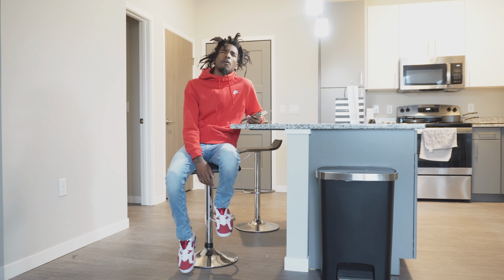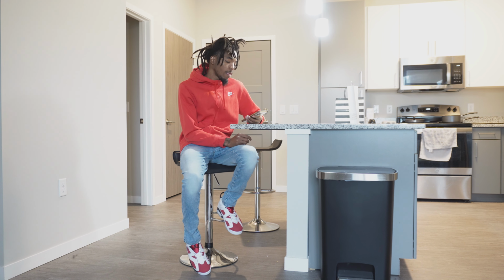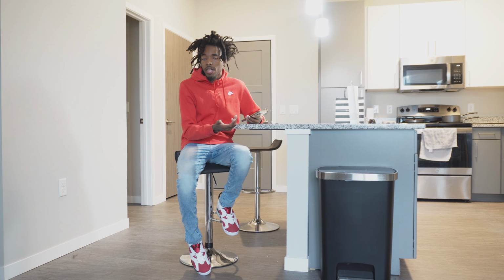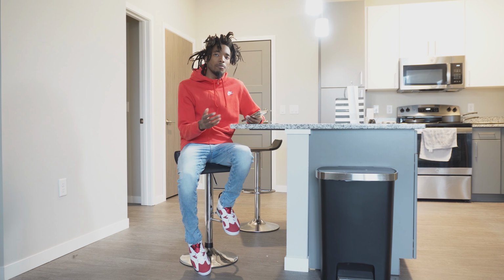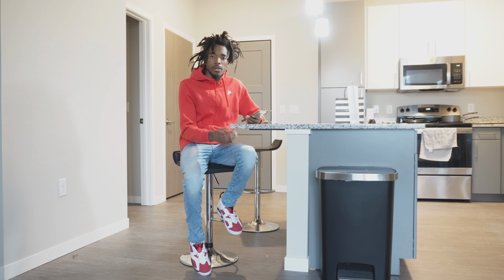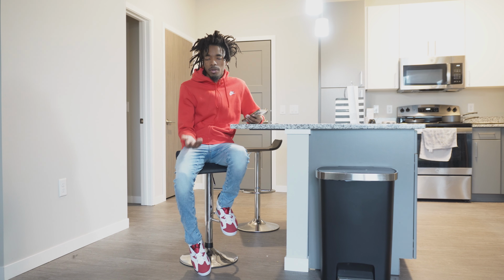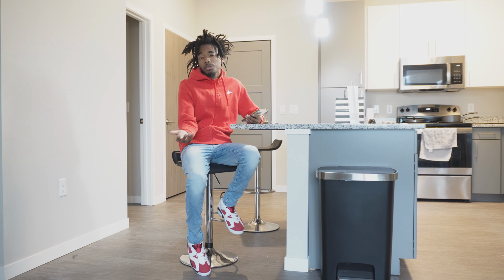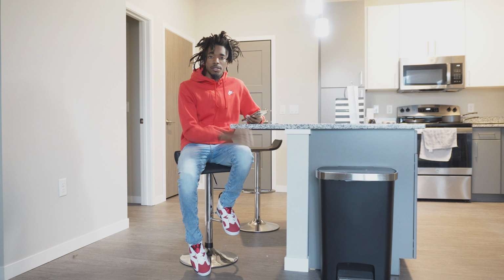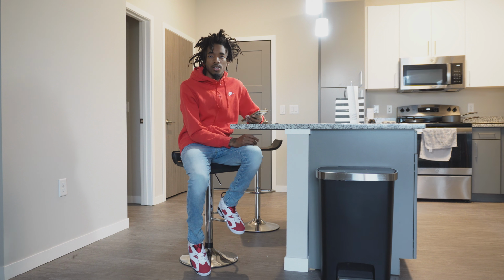Right now, gas is about $4.29, $4.30 maybe, and that's premium. You can't put anything other than premium, or what is it, 93 in your tank. So that runs me about $60 to $70. It kind of depends. If it's a little bit lower, maybe I can get around with 60, 65. But on average, I'm paying about $65 to $70 a tank on gas, and I gotta do that pretty much every 3 days, honestly. So that comes out to $650 a month if you gotta pay about $65 to fill up your tank.